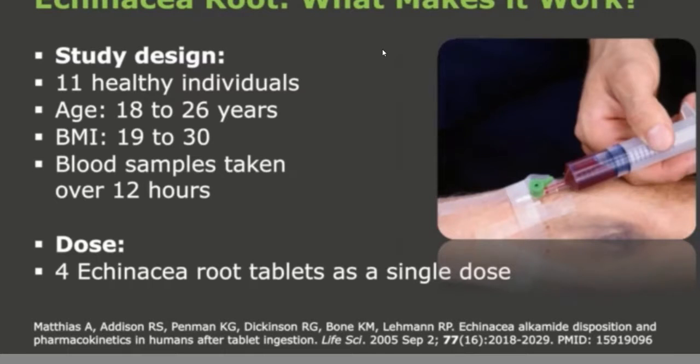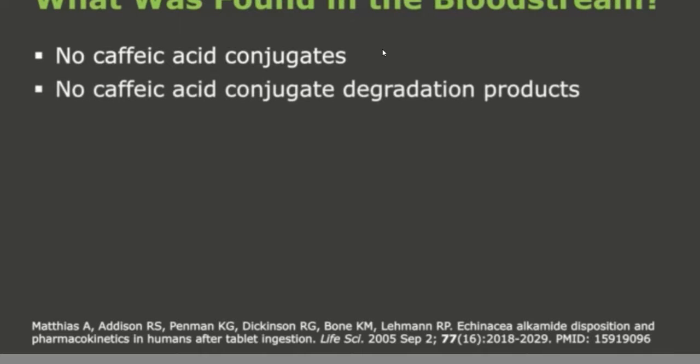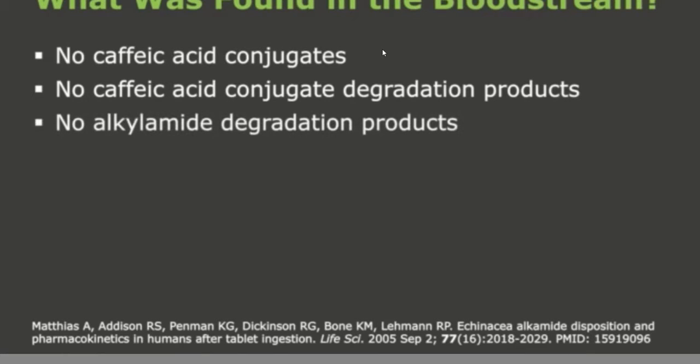So what did we find? What was in their bloodstream? And these things I've listed are touted as potential active components of echinacea. The caffeic acid components, no, none of those were found in the bloodstream. And none of their degradation products, even from, for example, gut flora, were found in the bloodstream. The alkylamides, the tingling components, we didn't find their degradation products as well.